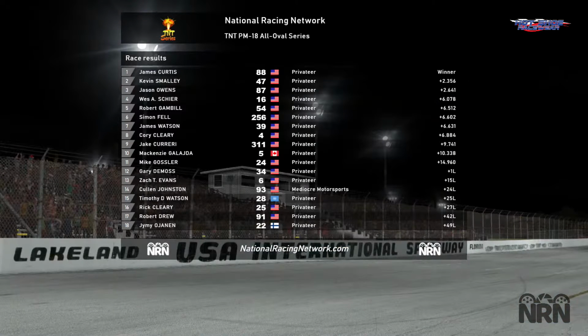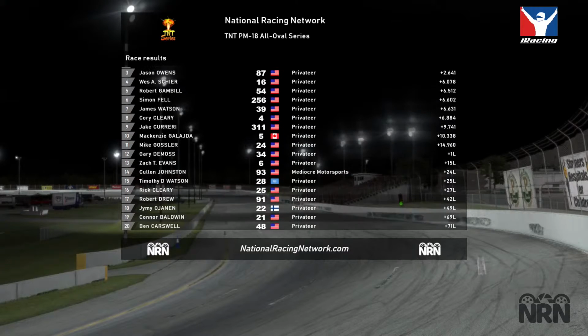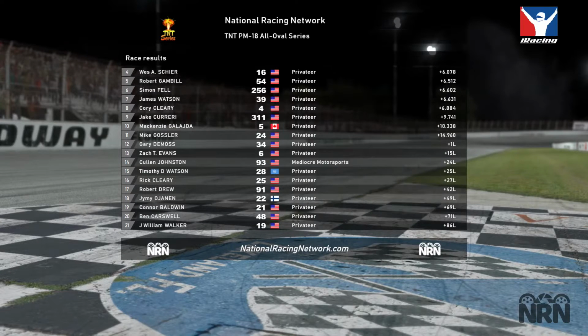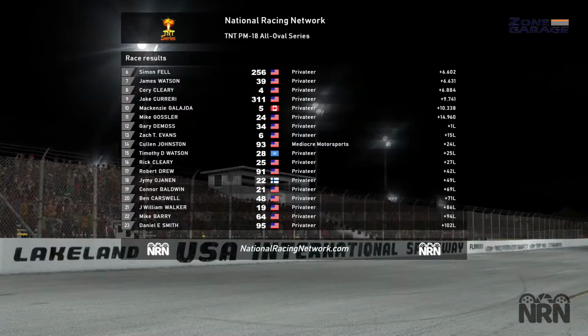Westshire, Robert Gamble, your top 5. 6 through 10 belongs to Simon Fell, James Watson, Corey Cleary, Jake Querreri, and Mackenzie Galida. Mike Gosler, Gary DeMoss, Zach Evans, Cullen Johnston, and Timothy Watson back through the 15th position. 16 through 20, Rick Cleary, Robert Drew, Jimmy Ogen, Connor Baldwin, and Ben Carswell. J. William Walker, Mike Barry, Dan Smith will complete the field.